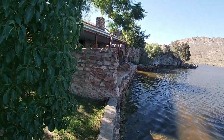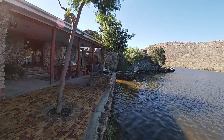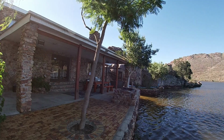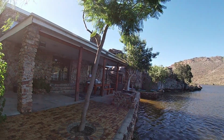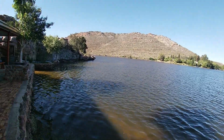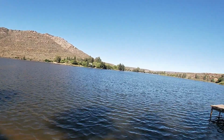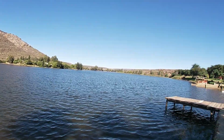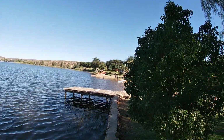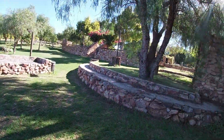So this is the waterfront house. Looks like this. The braai is right on the water. Hot tub, big table outside. Very nicely done, I must say. There's a lot of natural mountain and rock features inside. Like some of the rooms, the one wall is the actual wall of the actual mountain. Very nice.